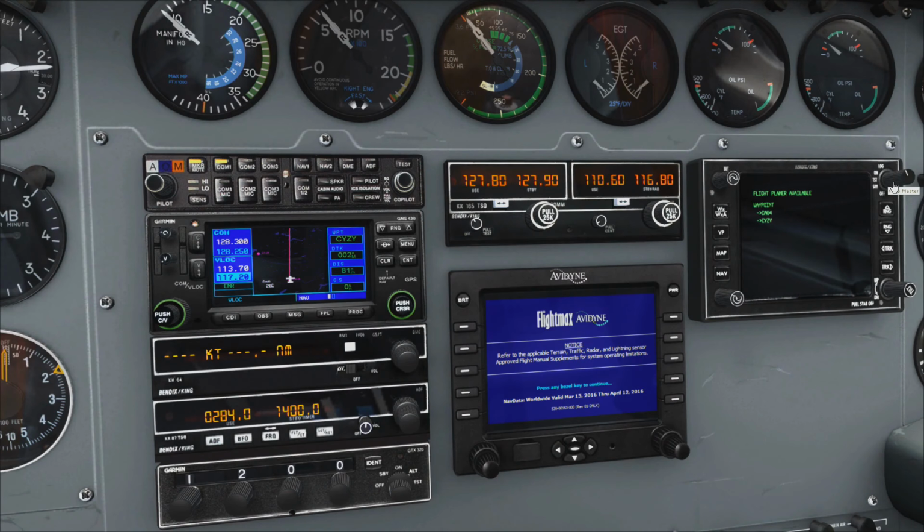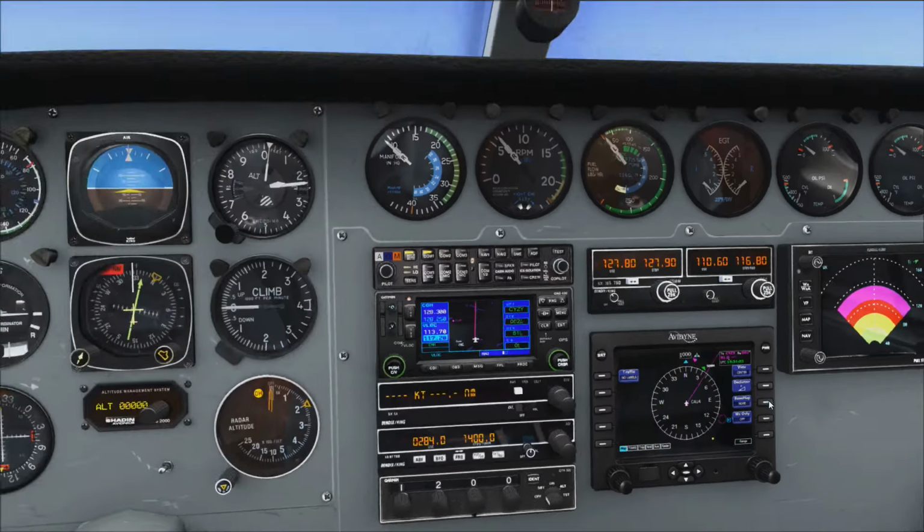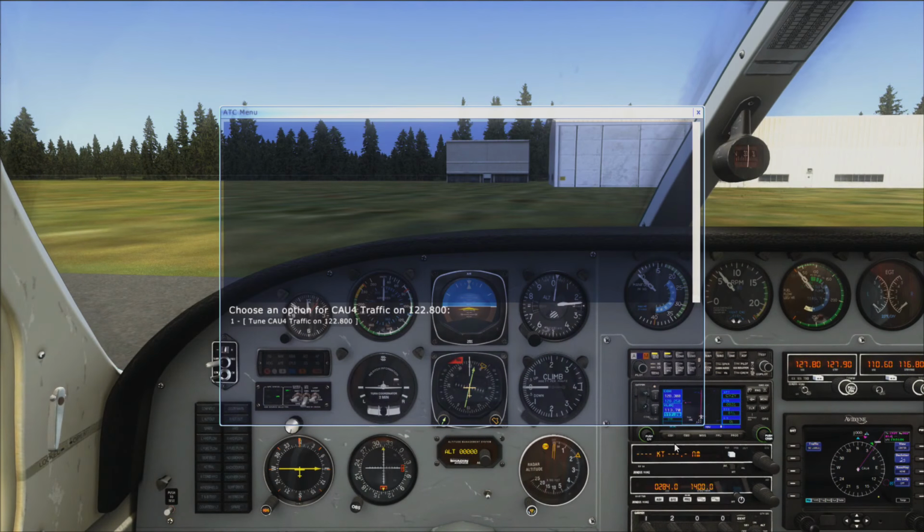Alright, there's that button. Can't even remember what we could do with that. There we go. That. Alright, there we go. 81 miles. Let's see, I don't know if there's a tower or no, just the traffic.